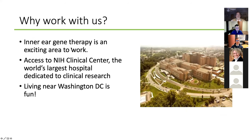So why come and work with us? As I mentioned before, inner ear gene therapy is a really exciting area to work in. There has already been one clinical trial concluded in humans on inner ear gene therapy, and there are several clinical trials being planned. I think the translation of inner ear gene therapy into patients is just around the corner. So it's really an exciting area of research to work on.